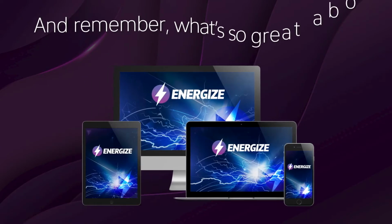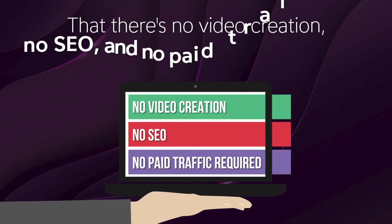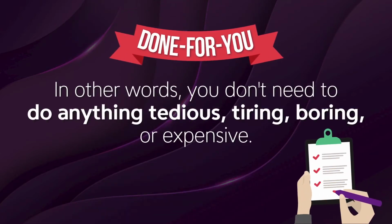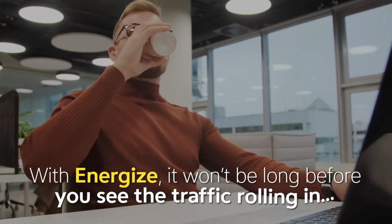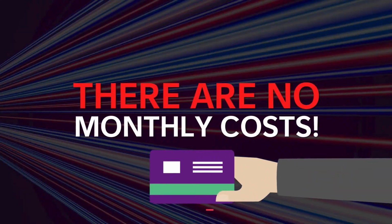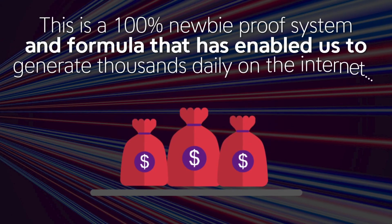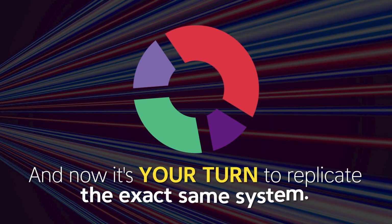And remember, what's so great about the ENERGIZE system? That there's no video creation, no SEO, and no paid traffic required to make this work. In other words, you don't need to do anything tedious, tiring, boring, or expensive. With ENERGIZE, it won't be long before you see the traffic rolling in. And the best part about ENERGIZE? There are no monthly costs. This is a 100% newbie-proof system and formula that's enabled us to generate thousands daily on the internet. And now it's your turn to replicate the exact same system.